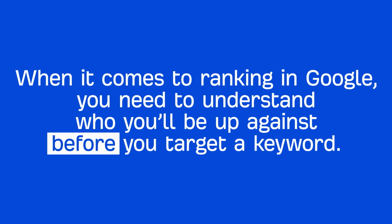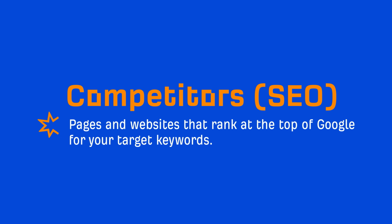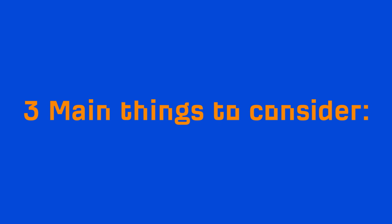Otherwise, you could be entering a battle you won't be able to win. From an SEO perspective, competitors are pages and websites that rank at the top of Google for your target keywords. So that means your competitors can be different for every single keyword you target. So there are 3 main things you'll want to consider before you decide to pick a fight.